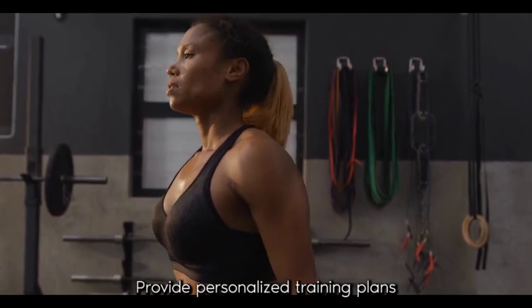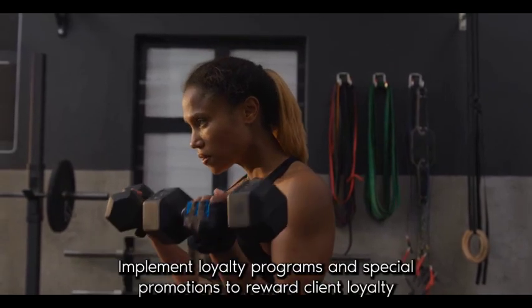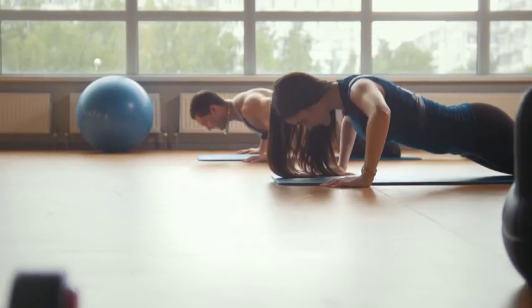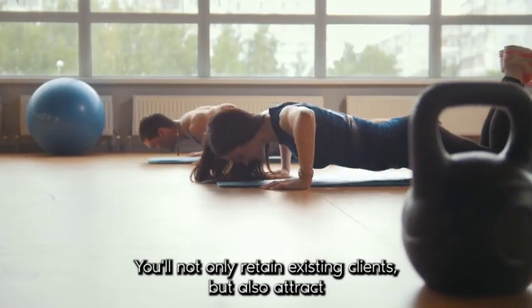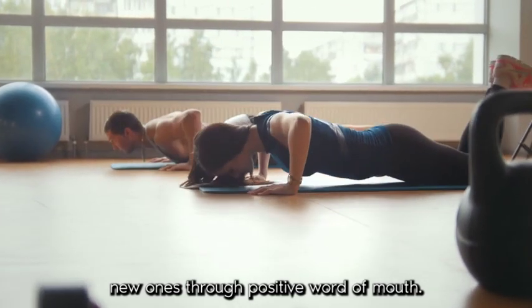Provide personalized training plans and incentives for long-term memberships. Implement loyalty programs and special promotions to reward client loyalty. By building a strong sense of community and consistently delivering high-quality services, you'll not only retain existing clients but also attract new ones through positive word of mouth.